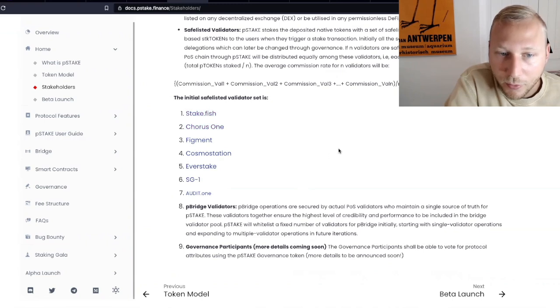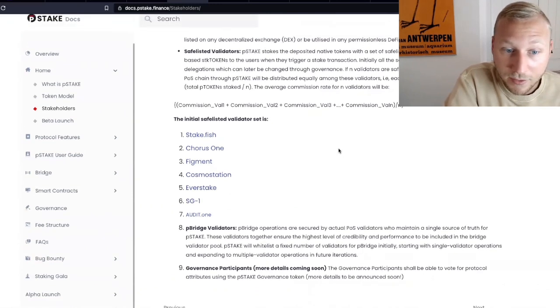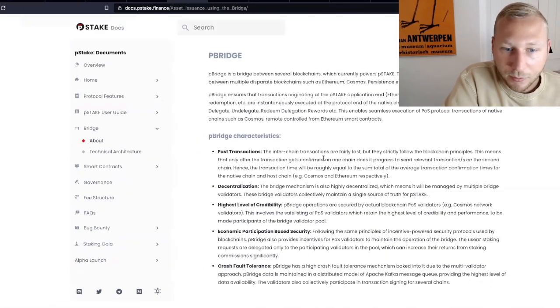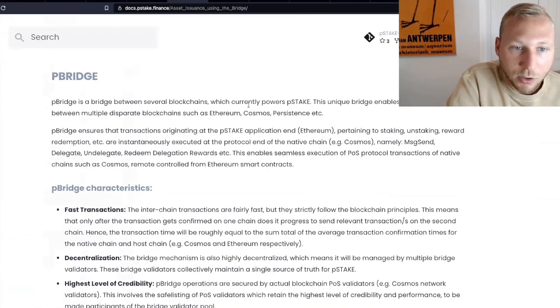Those are the initial 7 validators, but more and more will be added, and hopefully Stakecito as well one day, but we're still small, so we've gotta get more delegations to be in the top 10. Anyway, this is really important. And again, here, if you learn about the bridge, they explain the decentralization aspect, credibility, transactions, how it works, all those kinds of things.